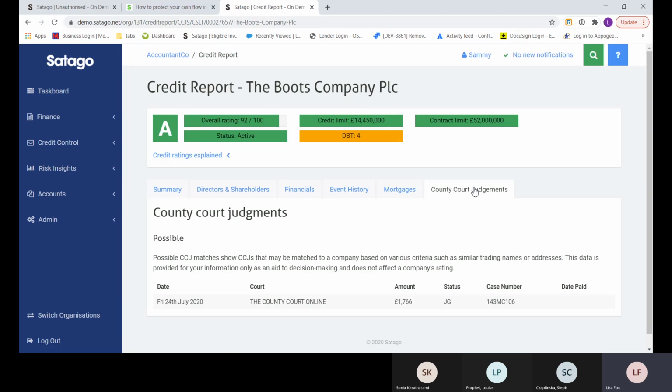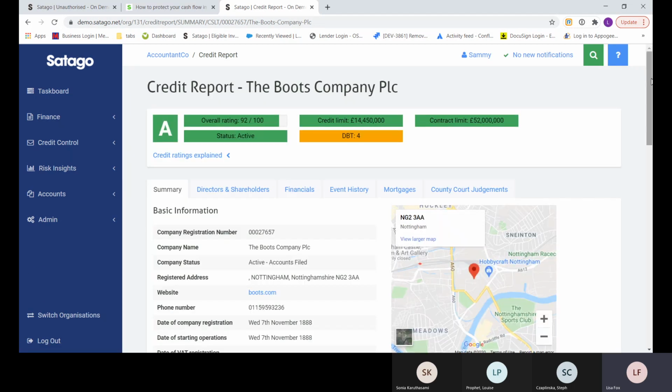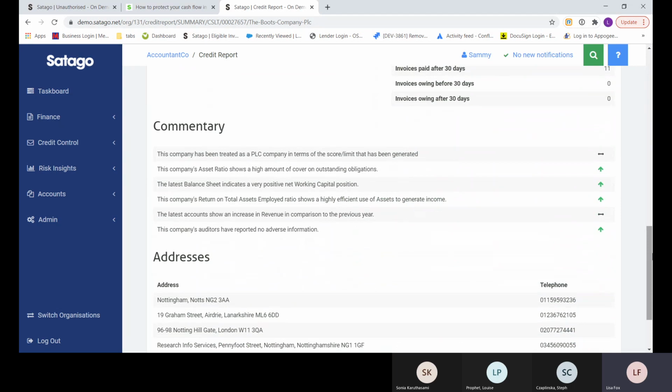if they have any mortgages registered against the business, and if they have any county court judgments as well. So this will save the cost of you actually having to pay for a subscription to a credit bureau for this sort of information. So this will save a lot of money on that because it's already built into the platform. You can see along the top here you have the overall rating of the company, the recommended credit limit, the recommended contract limit. So you can make a decision whether you should put this customer on cash or credit terms. You also will be able to determine what sort of payment terms you should set for this customer and if you should be aware of anything that is flagging. So within your summary and your commentary, there are various different points that are highlighted for this particular business. So you can offer this as a service to your clients and perhaps charge them a fee for each report.